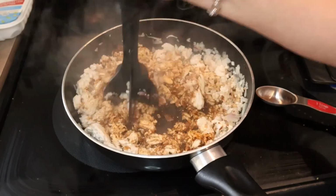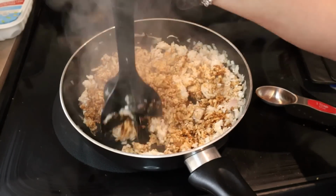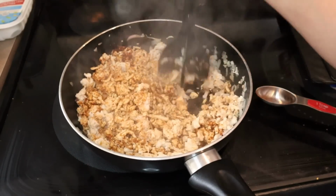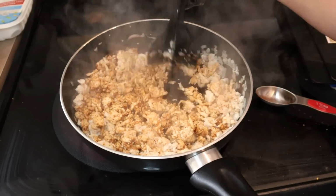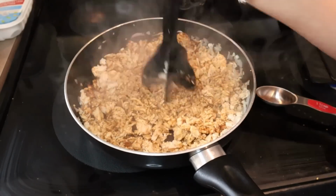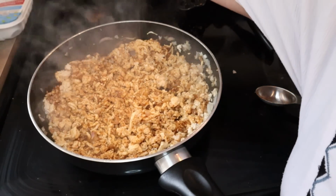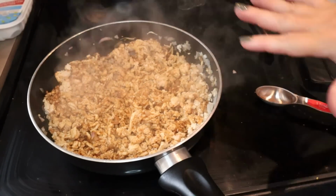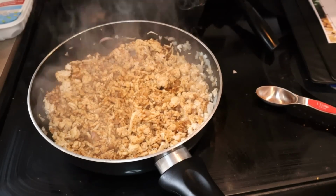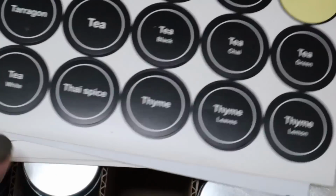Alright, so then just get that all mixed up until the taco seasoning gets all incorporated with the chicken and onion. Okay, so we're just going to let that sit. I'm going to turn the heat down now, and I'm just going to let that simmer just to get the flavors together.